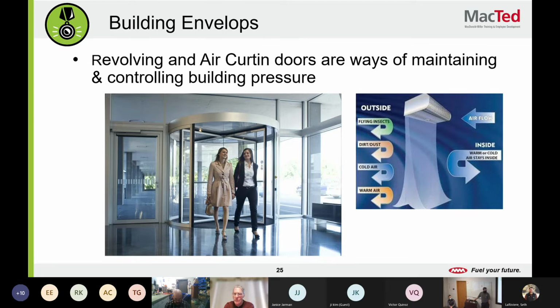If you've ever gone into a grocery store or something and you walk through that nice, powerful beam of hot air as you walk through, that's an air curtain. And what it's trying to do is it's creating a barrier. It's keeping dust, debris, bugs outside. It's preventing it from coming inside, and it's also helping to prevent that positive pressure from escaping through an open door. Same thing with the revolving door. It's creating a seal to help prevent pressure loss through our entry and still allow people in and out of those buildings.